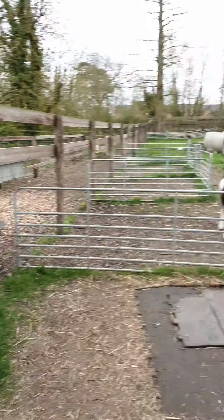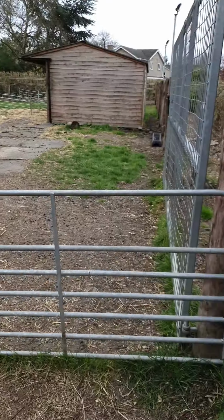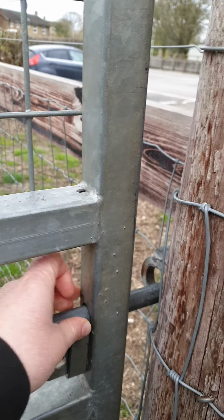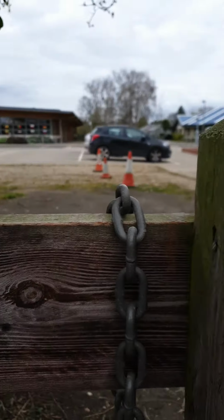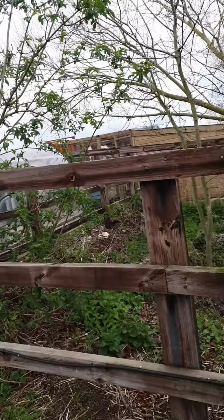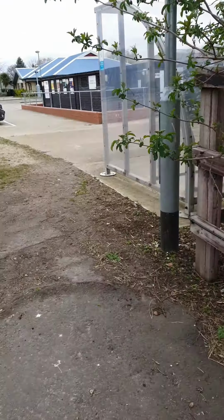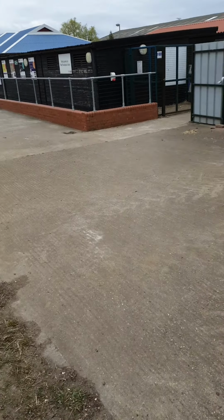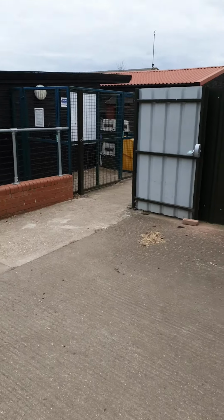So what we'll do is head through. The boys, I thought they were just about to have a play then. So we'll just head back out through the gate. And we will head over to our small animal unit. Apologies for some of the camera work, just bear with me. Okay, so we're just going to head over now to the main part of our animal unit. So we're just going to go through this gate here.